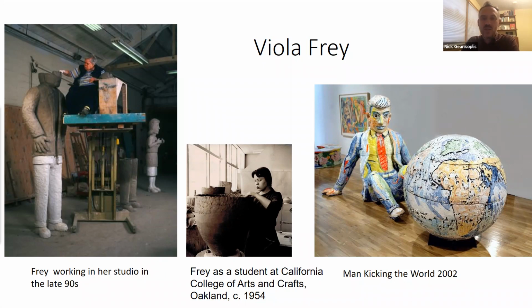So here we see the work of Viola Fry, the San Francisco-based artist who was a leader in the sort of funk ceramics art movement. And in that center image, we can see her working on a large vessel in a traditional coil building method. And then on the left, we see her much later in her professional career. Fry is using basically the same method to create her large-scale sculptural figurative work.